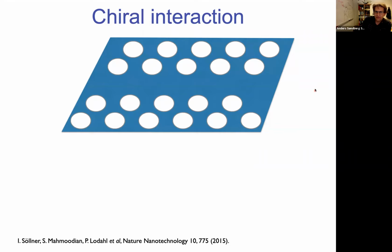So this row of holes here means that this one here effectively acts as a waveguide. Okay. So now let's try to understand what happens when we send light through it. Well, one stable path that light can take is if we consider a light beam bouncing back and forth between these holes. Okay. So now let's look at what happens to the electric field.